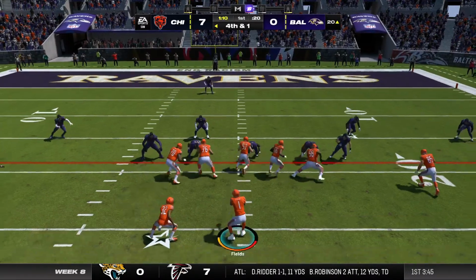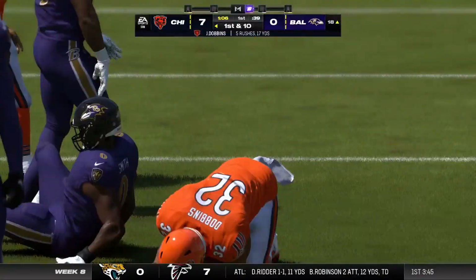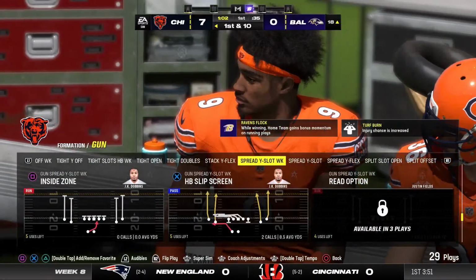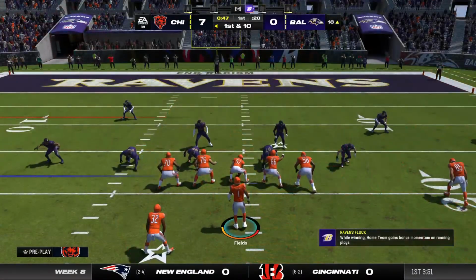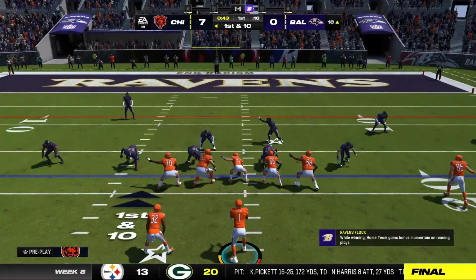Here we go. They're going for it with Dobbins. And he gets this down to the 18, good enough for a 1st down. They only needed a few inches, and they didn't get much more than that, but by about the width of a shoelace, they convert on 4th down.